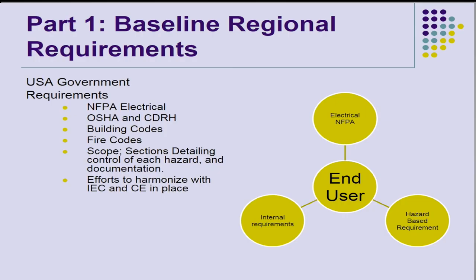So here in the US, our baseline regional requirements deal with the National Fire Protection Association. Now, when you hear about fire protection, you probably think mainly about sprinklers and fire extinguishers and things like that. However, their main interest in this space is electrical equipment. Early on, electrical equipment caught fire a lot and caused a lot of loss and damage in the public sector and in industry. So this group came out with standards for the safe design, implementation, test, and certification of that equipment. Then along came OSHA, the Federal Government Occupational Safety and Health Administration.